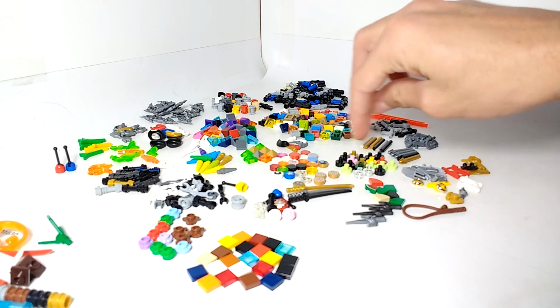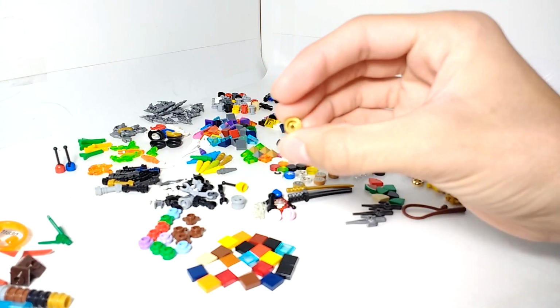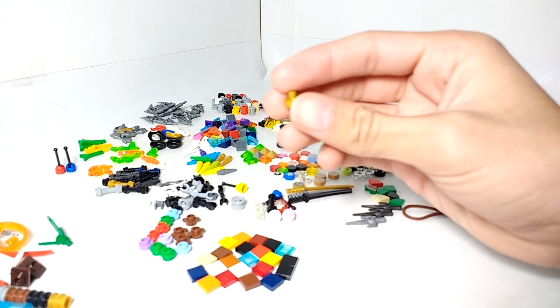This whole section of pieces right here, I don't know what to call them. They're like studs, and they have these sort of connection points here.